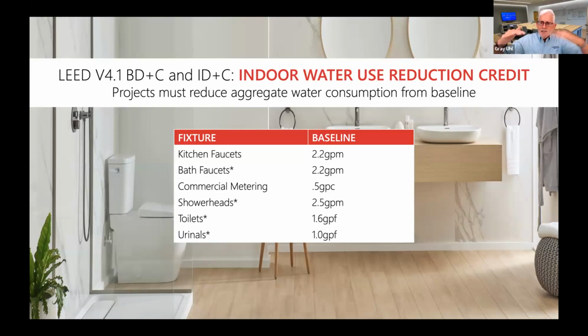And so what LEED did was set a baseline: here's the baseline that for a LEED certified building, we expect you to achieve this. And so any percentage you can go below this baseline will give you extra credit and a higher rating for the building. So you can see it's pretty generous. Kitchen faucets at 1.2, bathroom faucets at 1.2 also, commercial metering faucets at half gallon, shower heads at 2.5, again, generous, toilets at 1.6, and urinals at a gallon.